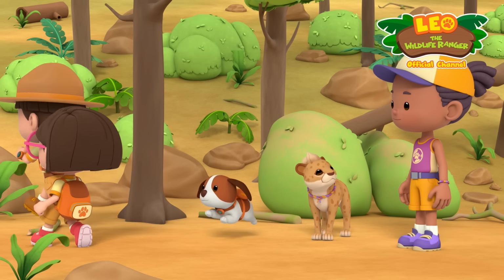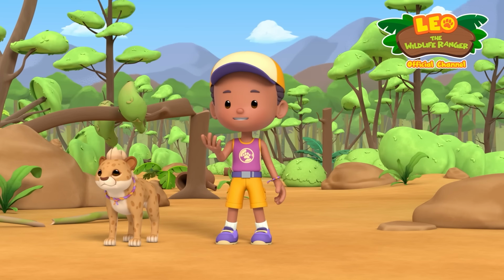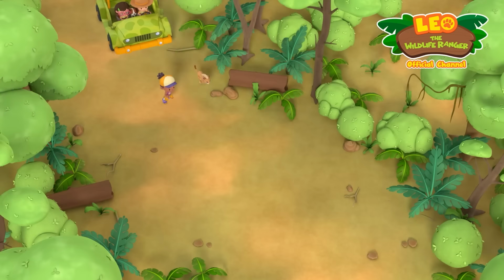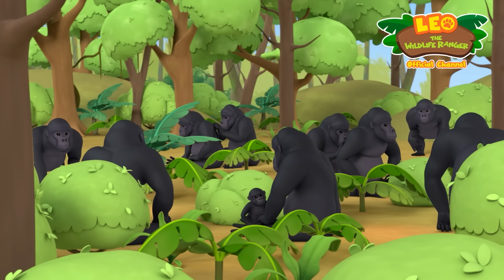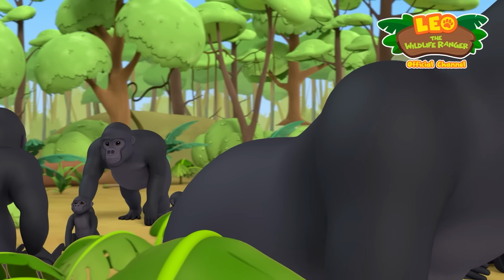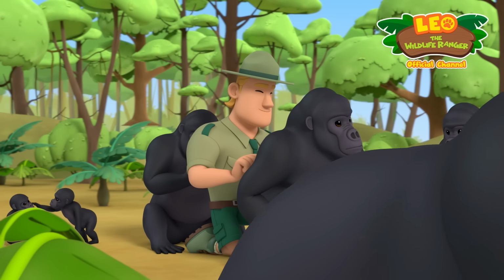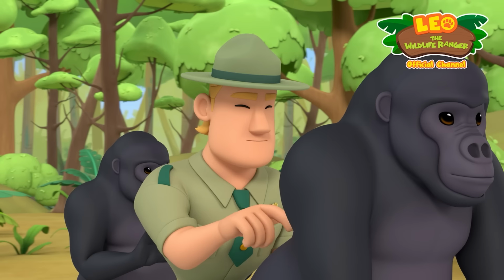Now let's go find the mountain gorillas. Do you need a lift, Jane? No need, Leo. See you guys there. Wait for us! They're nearby. Wow! Mountain gorillas! They're so calm. It's as if the earthquake didn't happen. I wonder why. Wait a second. That's Ranger Rocky! Ranger Rocky?